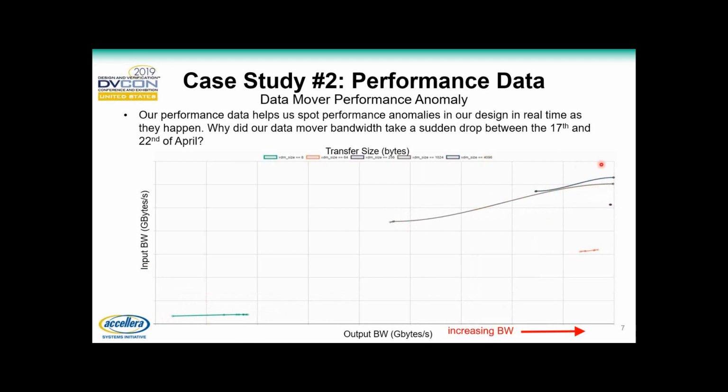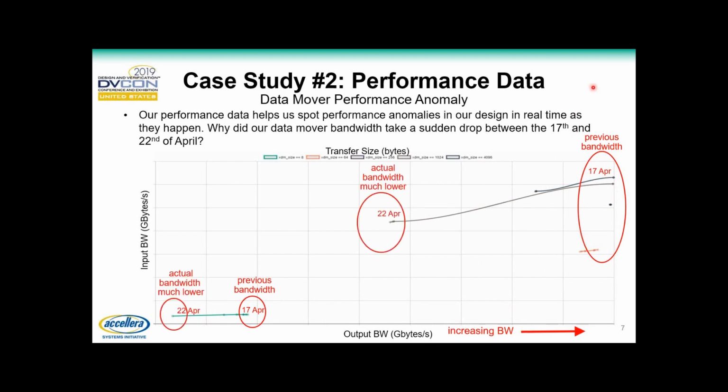So we would have expected to see a tight clustering of points around the expected bandwidth numbers, but instead this plot showed that something changed that caused those numbers to fall off between the 17th and 22nd of April. So we run and record and analyze and plot data from our performance tests every night, and if the numbers fall out of expected ranges, a failure is reported for the verification engineer to look into. So we leverage that power of big data to automatically tell us when something goes wrong. We don't have to look and analyze our performance test results each day by hand.